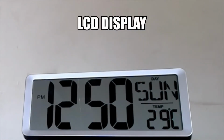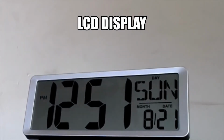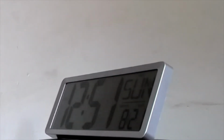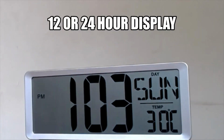LCD display. This TXL Large Digital Jumbo Smart Wall Clock has a high definition LCD display, no blind spots, and it has clear viewing angles. No matter where this digital smart clock is set up, you can count on easy viewing and a distinctive look. The large LCD screen gives you a good, bold, clear font time display even at a visual distance of up to 15 meters.